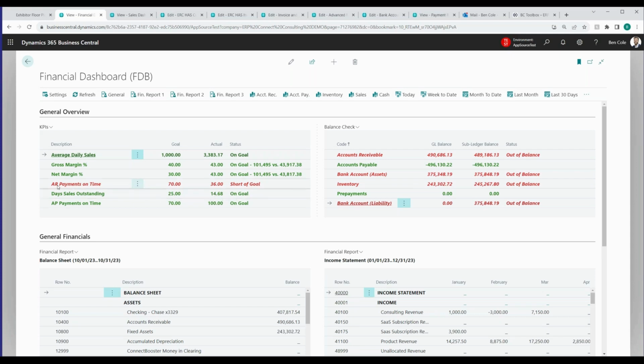Again, we're on goal. Whereas AR payments on time, we want to get paid 70% of the time on time, but we're only getting paid 36% of the time on time. So what can we do to improve that? And it indicates here, as a health check, that we're going to be short of that goal. You have that red-green indicator there as well.